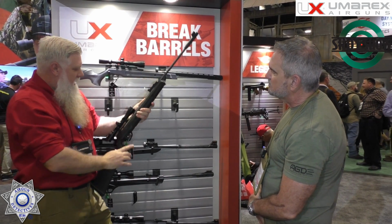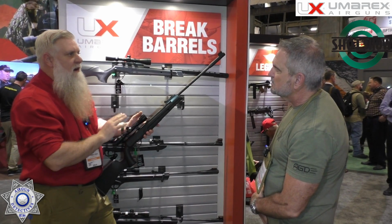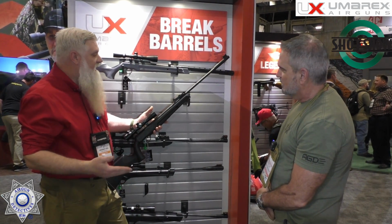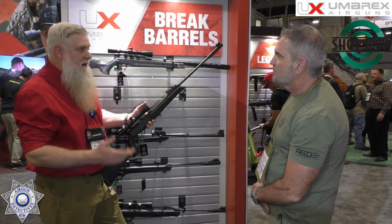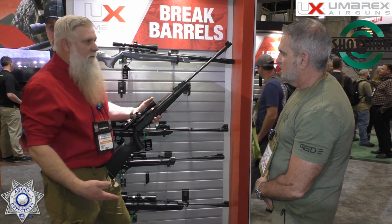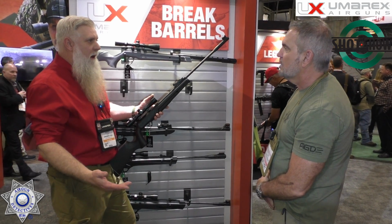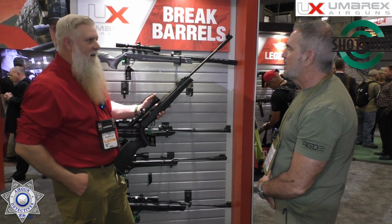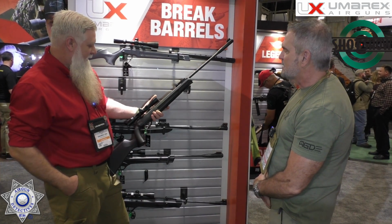This gun is a $110 MSRP, and it is a shooter. We took it out to the range yesterday, and not everybody's bag is a break barrel air rifle, but when nobody else was around, we were all just blinking the targets. I love break barrels because they're so self-contained. It's a simple process.